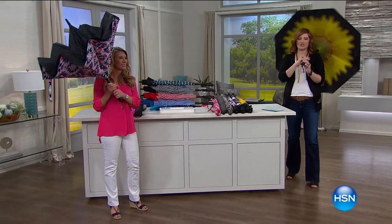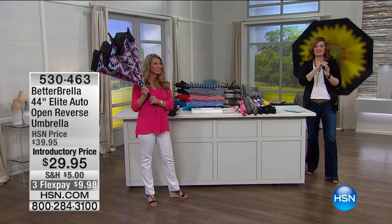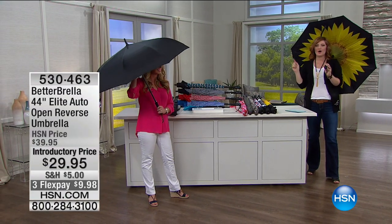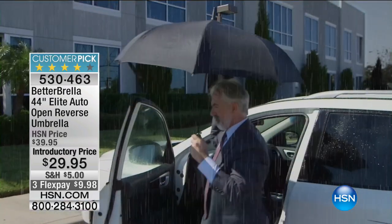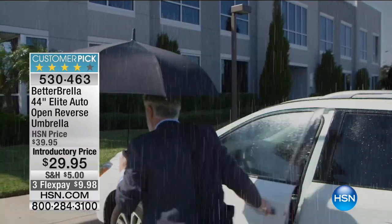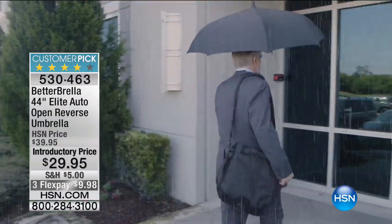On TV products are really products that, yes, are problem solving, yes, innovative, yes, affordable, check, check, check, but also really do solve a problem in our everyday life. This is the Better Brella. This is turning the normal umbrella that most of us have in our car or at home, the one that's broken and falling apart, upside down and inside out. This is that reverse open and close technology. One touch button opens and closes it.